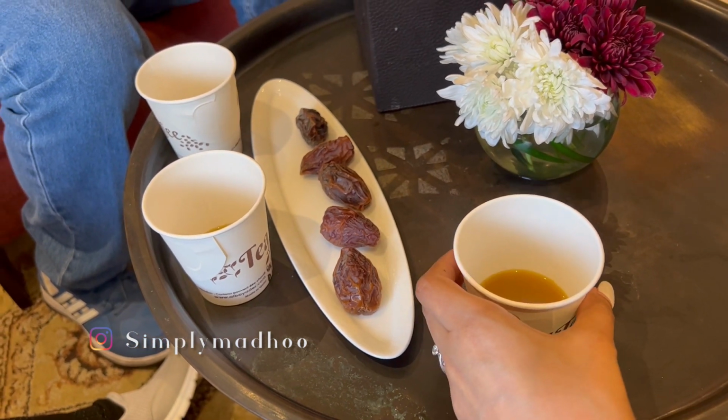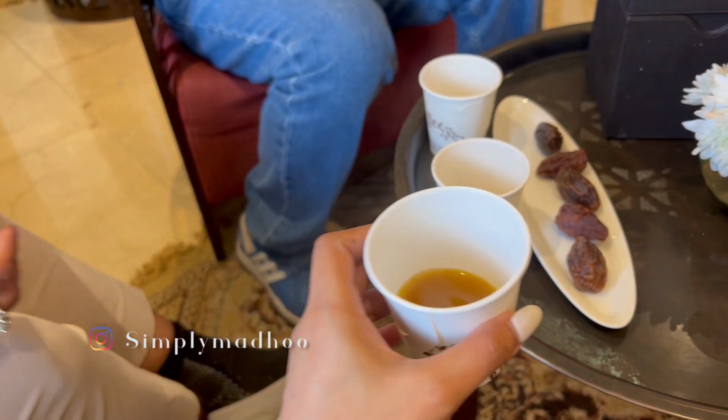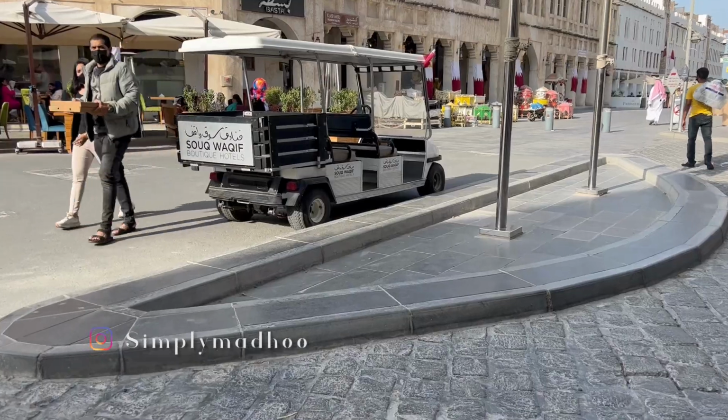Hi Mom. Hi, how are you? Good, thank you. How are you feeling? Yeah, I'm feeling excited. Once we finished the check-in process, the hotel served us traditional Arabic coffee with dates before taking us on a buggy to our room.